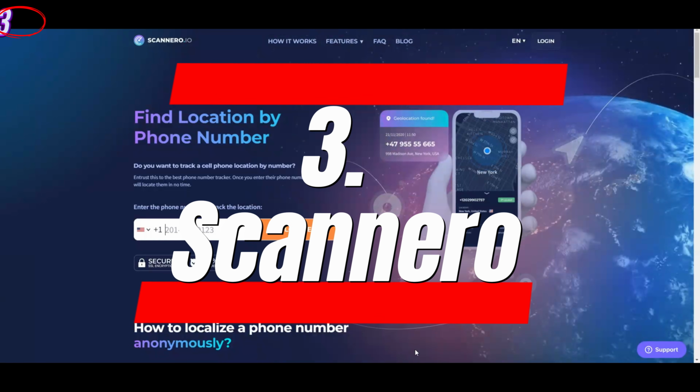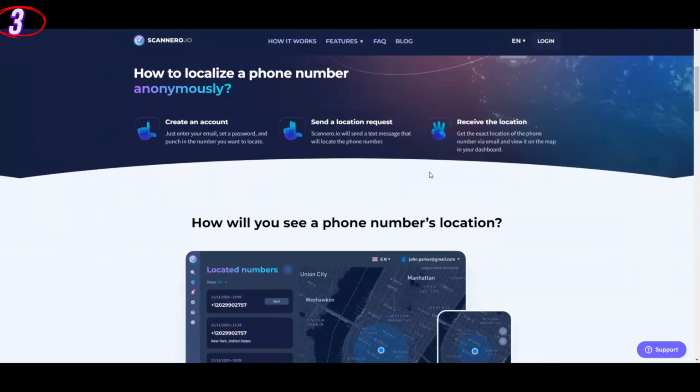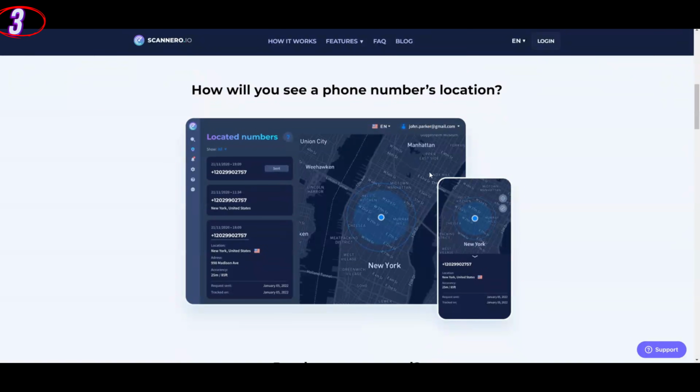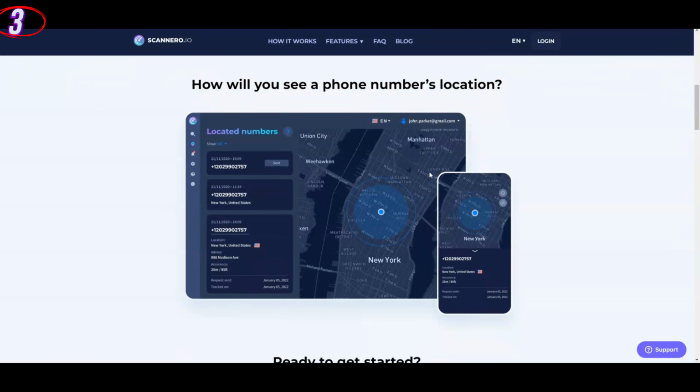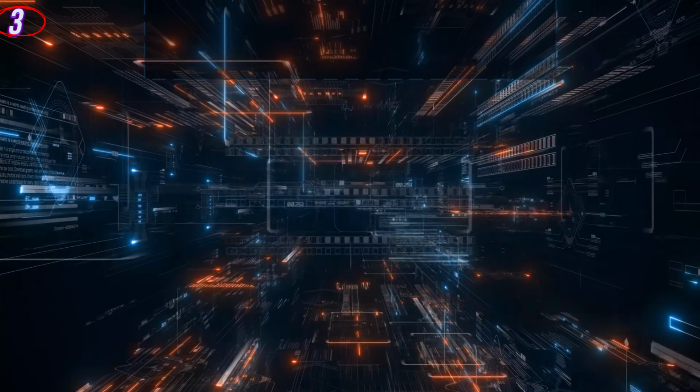Number 3. Moniterro. Moniterro is a simple yet powerful app designed to track the real-time location of a device. If your main concern is knowing where your spouse is, Moniterro has you covered. You don't need to install any software on the target device. All you need is the phone number, and Moniterro will send you real-time updates of the phone's location.